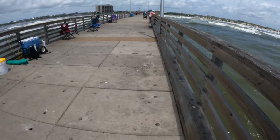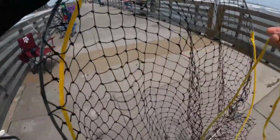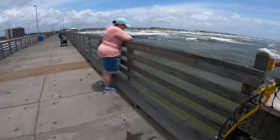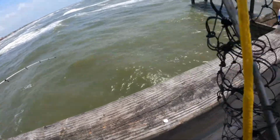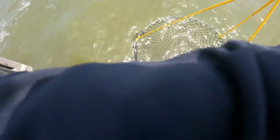Need the net? Yeah. Okay, looks like it's shark time again. Let's go find the shark. Little one. It's not huge. No. I can't tell from this. They always look bigger until you get them up here. All right, let's see what we got. Where'd he go?